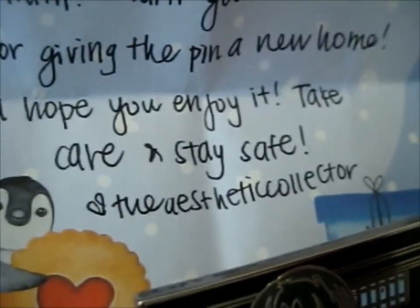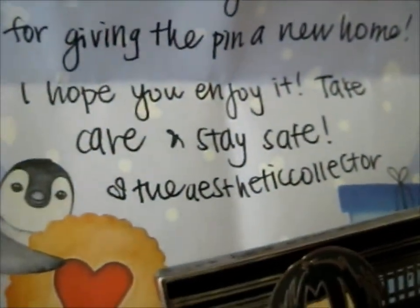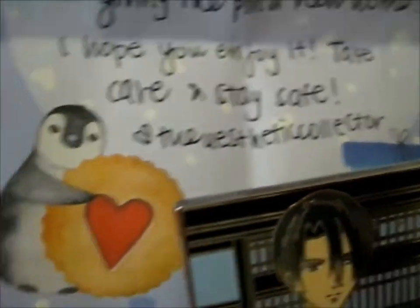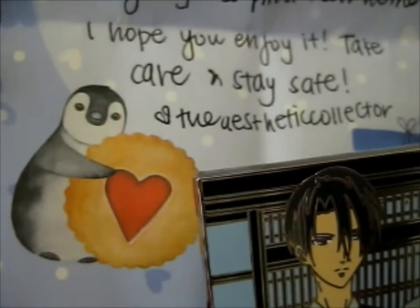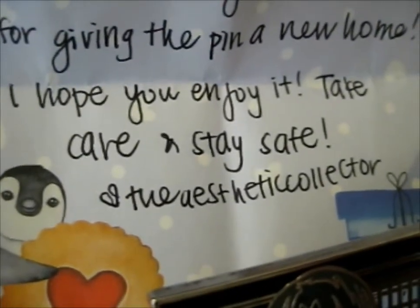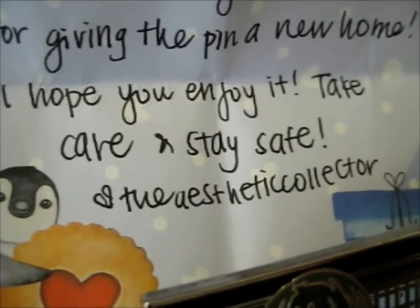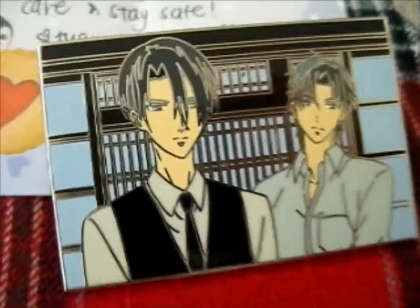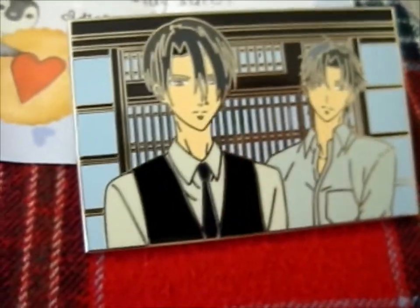Very lovely pictures on there as well, and she also is currently selling some of her collection, if anyone's interested. Selling, trading, stuff. Loads of lovely Disney pins and other anime pins that she's trying to get rid of in her collection, because that's how I bought this lovely beauty here.